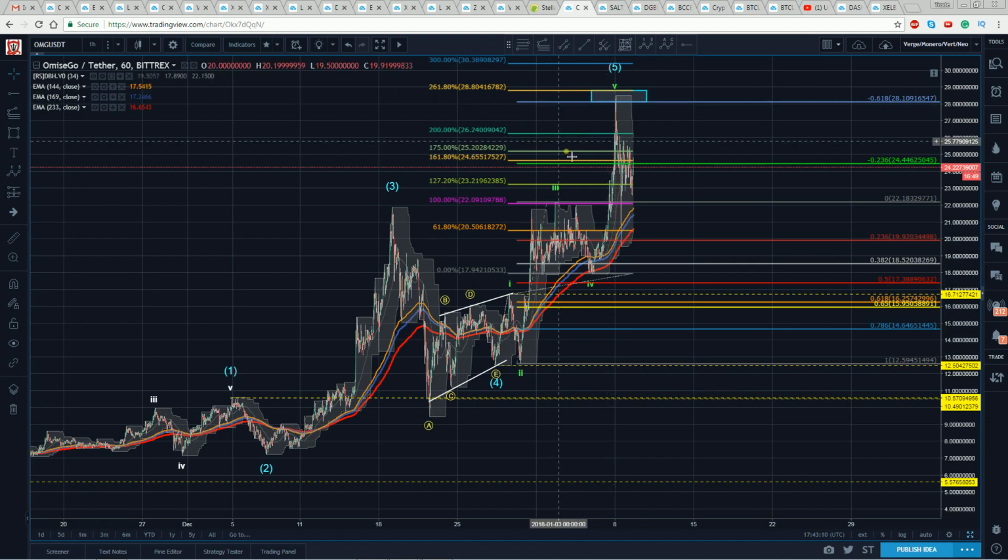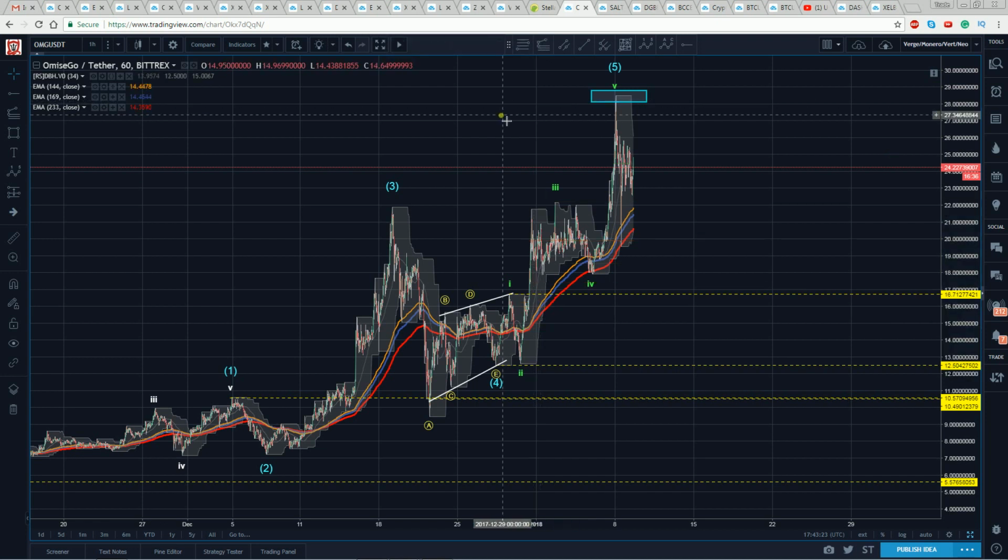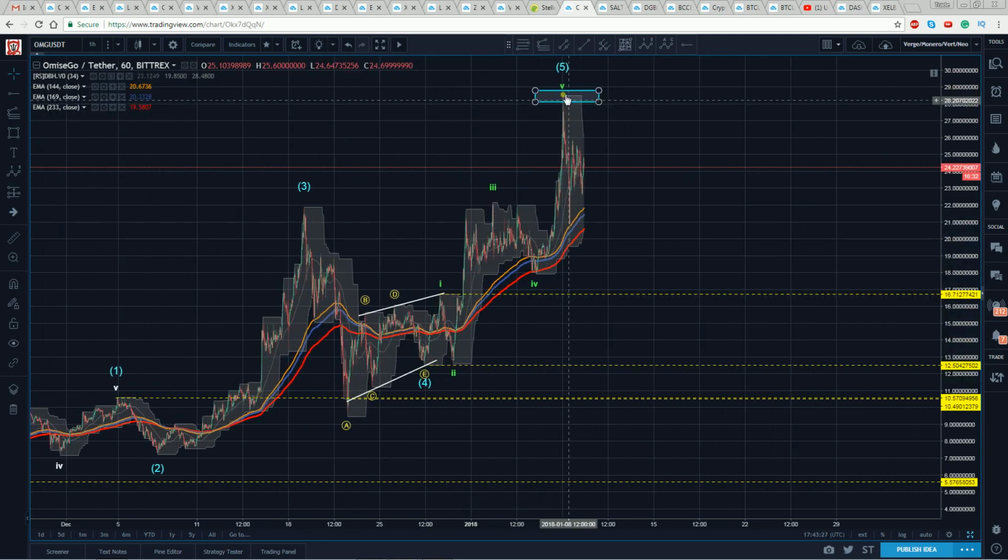Now, that doesn't guarantee that we aren't going to just scream higher, but it tells me that the odds are that we have a completed 5-wave sequence. So let me pull some of this off since we've got this all wicked. Now look as I open this up, knowing that we had that technical confluence up here. Look at the reaction that we get. Coincidence? You tell me. You make your own call as to whether that's coincidence or not.